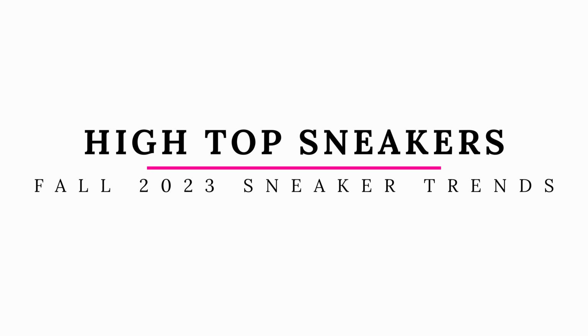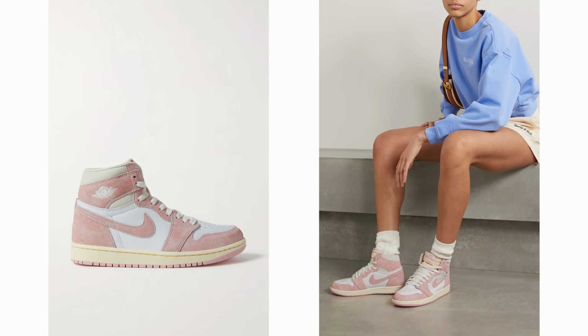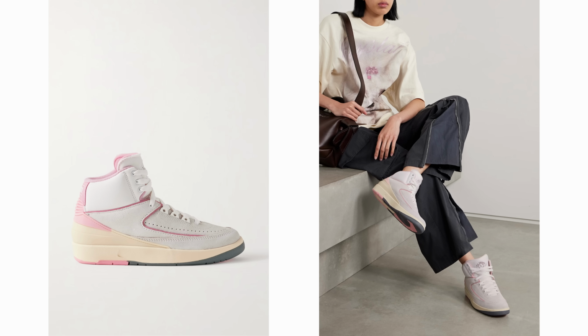One sneaker trend that I think is on the rise right now are your high top sneakers, and in particular your 80s high top sneakers. And when I think of 80s high top sneakers, Nike comes to my mind, but there are a lot of other brands that are making a high top sneaker right now. And this is also another retro sneaker. I think it has a retro look. A lot of them come in really fun colorways, although you can also find some in more neutral colors.